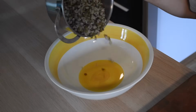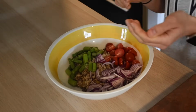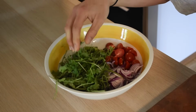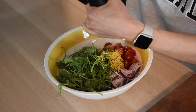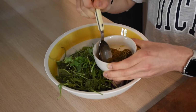So I'm adding some farro that I've cooked with brown lentils, some asparagus, cherry tomatoes, red onion, and some basil. I would do more, but my basil plant is basically dying, so some arugula, lemon zest, some salt and pepper. For the dressing, I've combined some red pesto with the juice from half a lemon.